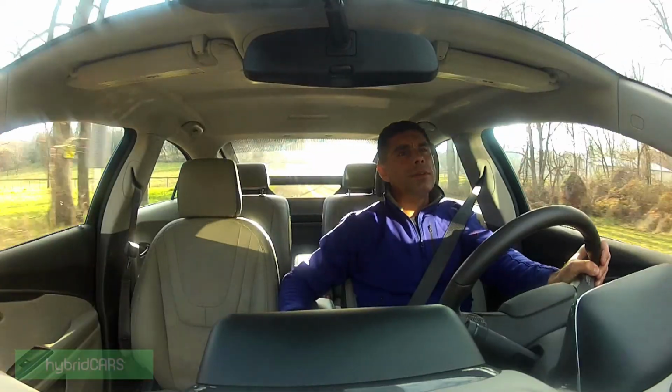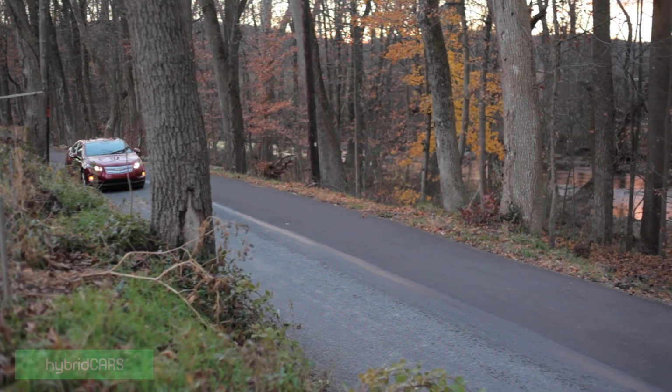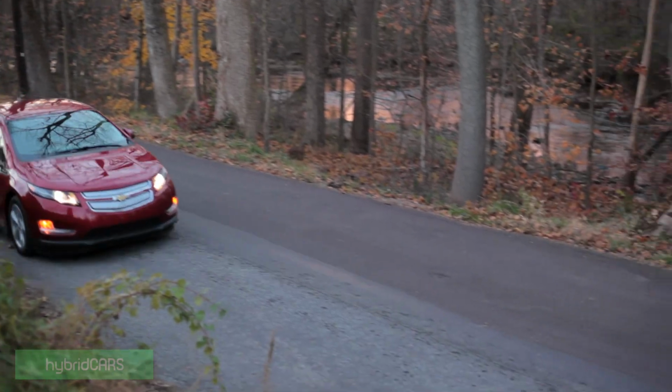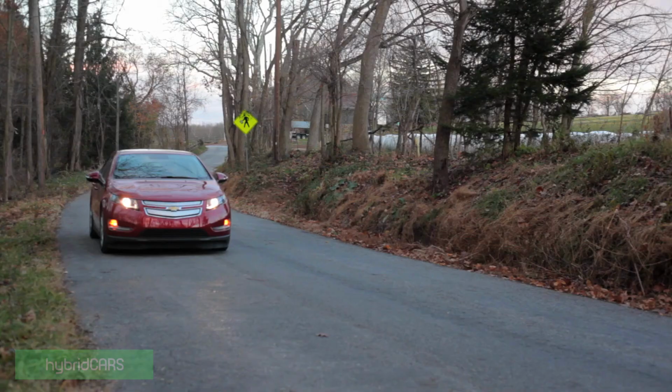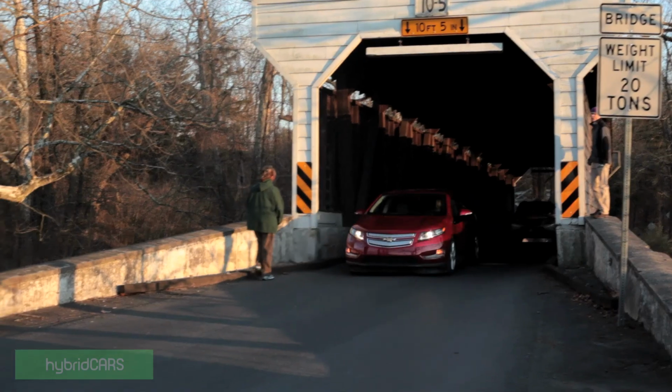The Volt is a very user-friendly car. It gives you terrific outward visibility. It hugs the road reasonably well. It attenuates shock and handles the little bumps, the big bumps, all acceptably well.